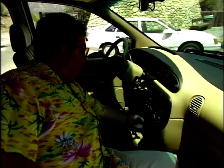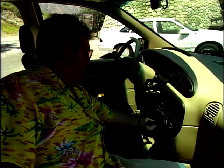Now take a look at the dashboard. There's a couple of extra special gadgets up here we want to show you. First, right here, there's a power outlet for your cell phone or your laptop computer. We used to call it a cigarette lighter, but those are politically incorrect these days in the United States. You have separate controls for the heat and the air conditioner for the driver's side and the passenger side. This feature has saved several marriages that I know of.